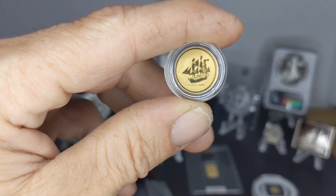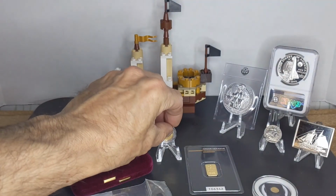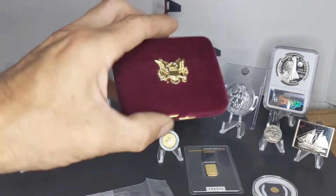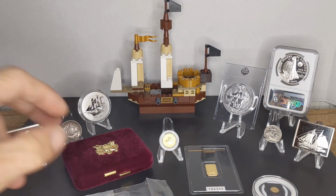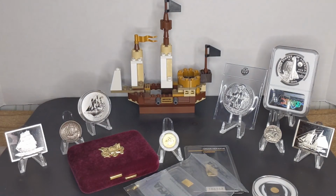The live bloopers, guys, they're not going anywhere. So this was 220 bucks, you know. These are going to be way more on the premium side because they're proofs and they come right from the mint. So that's not stacking, that's collecting, but it's still gold on the pile.